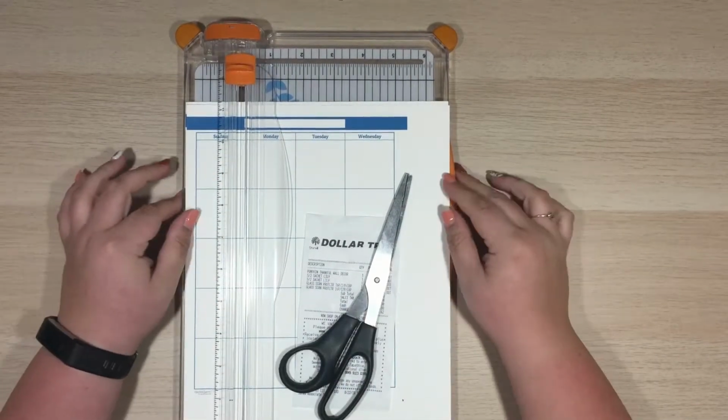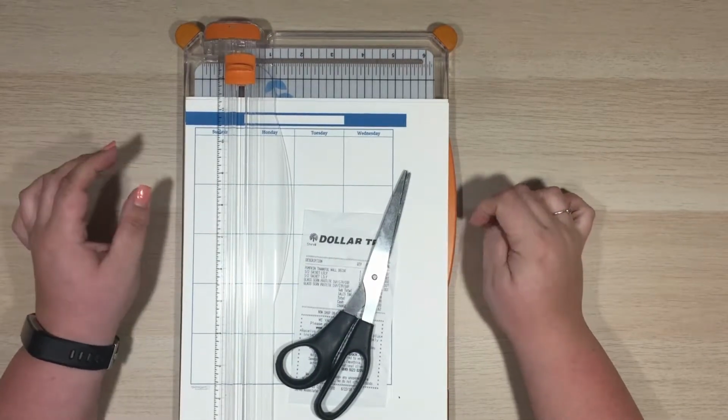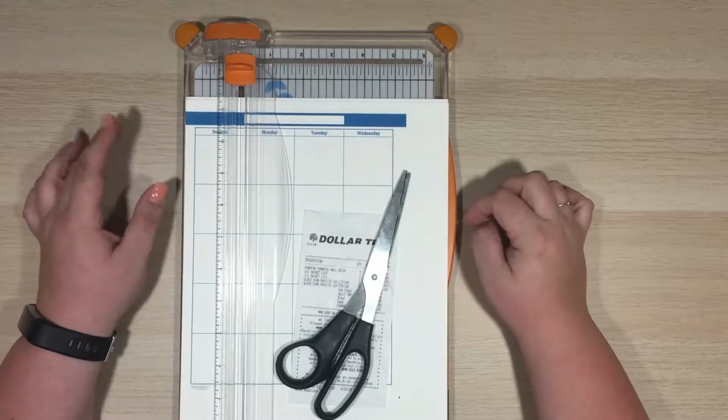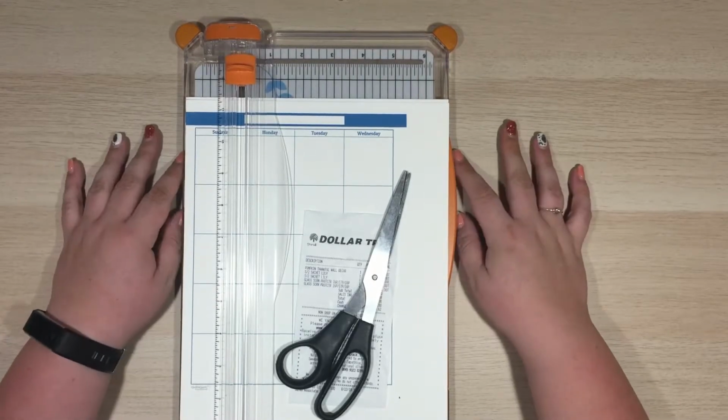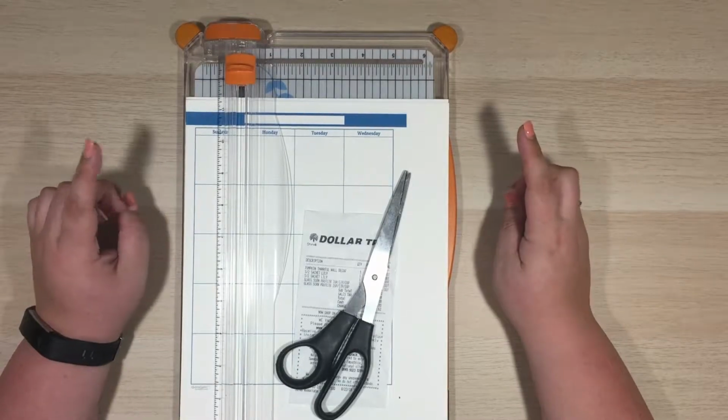My name is Jessica, and today we are going to be doing a Happy Planner DIY, a spending tracker DIY. We're going to make a spending tracker.